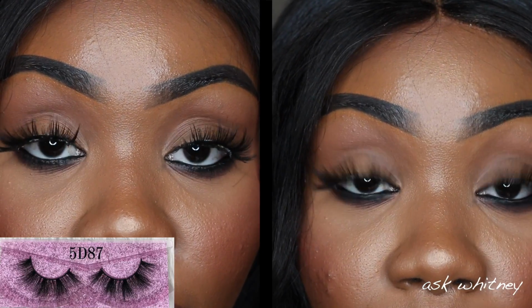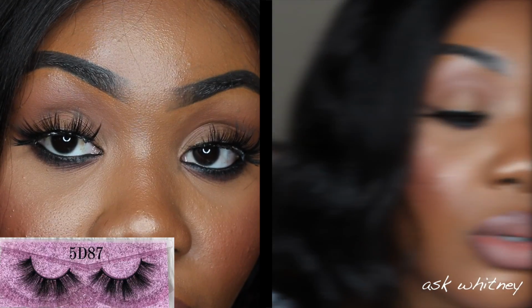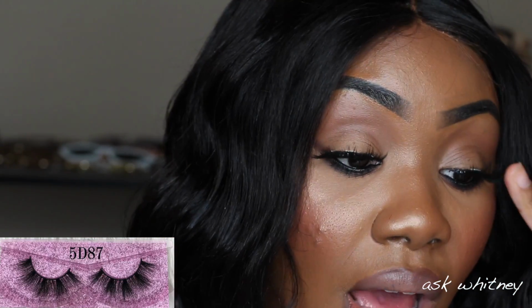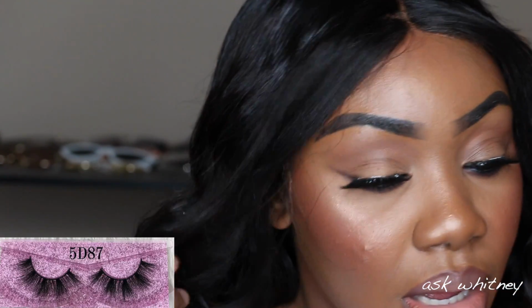All right, so these are the next pair of lashes, and these are clusters. They have wispiness, but in really large clusters, and I really like these. These are for when you want to be a little chill, but you still want some length. I really like this pair of lashes. I don't know why I don't wear these as often, or why I don't have that many, but I actually really like these. I should get more of these.